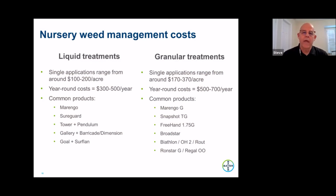And there's a couple of reasons for that. Number one, just formulating granular pre-emergent herbicides is expensive. When you take the active ingredient, formulate it onto a granule, and use that as a treatment option, it's going to be more expensive. Second thing is it's a bit more expensive to apply granular treatments because you're having to use a belly grinder. You can only treat minimal areas at a time, so you've got more labor involved in the application process with granules than you do with liquids. But in general, liquids are a bit cheaper.